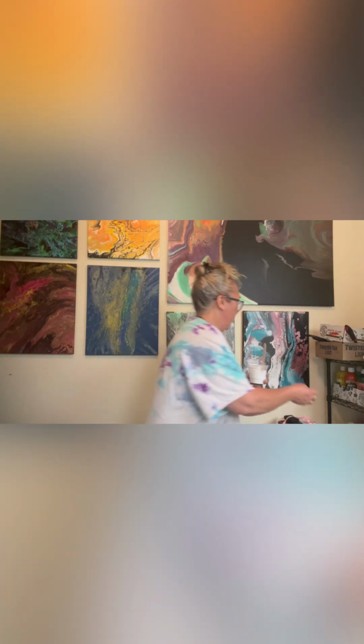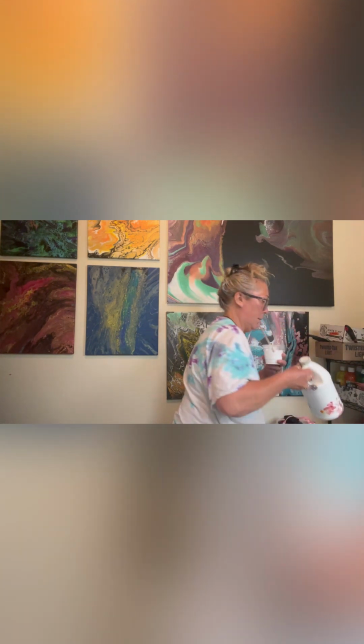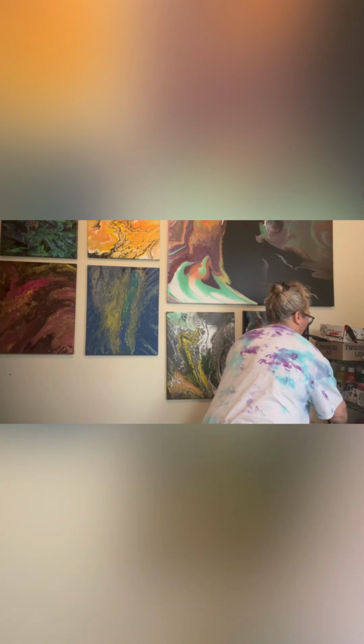Okay, so what we got today, I have a white puddle. But I'm feeling it's a little thick. I think I'm going to have to add water. This white puddle is a heavy-bodied puddle. This one here has glue-all in it. So I'm going to have to add more water because I don't want it to crack.